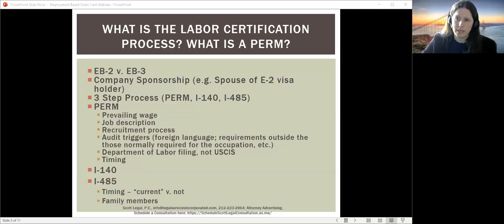Once the labor certification is certified, then the company can proceed with the I-140 petition. The I-140 petition can be premium processed, which means you can pay an additional $2,500 to get an answer within 15 calendar days. At this stage, what has to be submitted is the company's details about the job, and proof that the company has the ability to pay the prevailing wage. They need to have that ability from the time they file the labor certification up until the green card is granted.